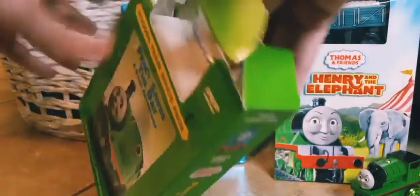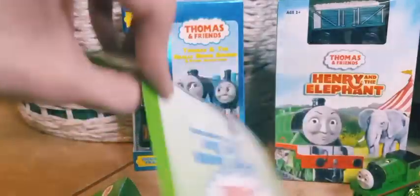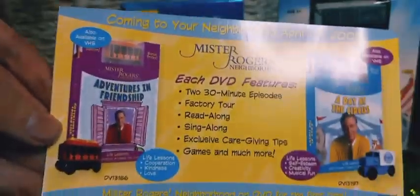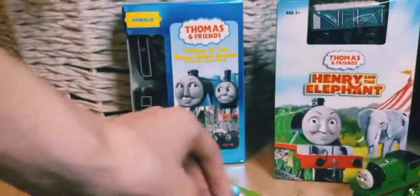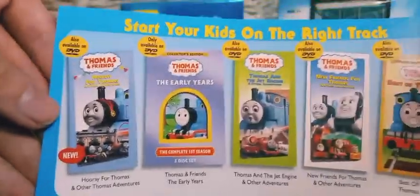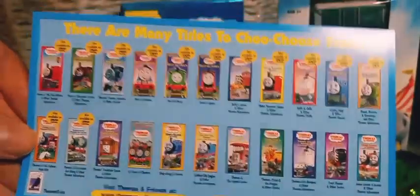So, besides Percy, inside we have some extra goodies in here. We have this thing inside of here. It's basically to help promote some cheap Flash games, and also some of the other DVDs and VHS tapes that you can get of Thomas. Probably on eBay now, but, you know, still something. And then we also have these wooden trains for other franchises, like Mr. Rogers. And I gotta say, that's pretty cool. Who wouldn't want one? And then right in here, we have some more advertisement for some DVDs and VHS tapes for Thomas. Even on the back, there's so many on here. Wow, I wasn't expecting that many. Anyways, enough of that. Let's get to the actual DVD.